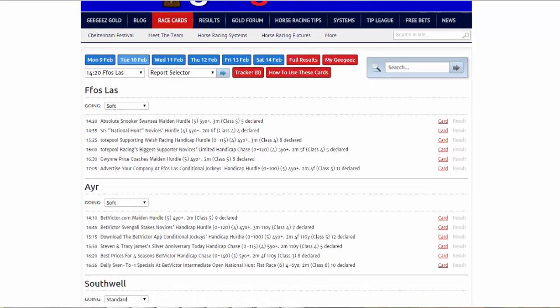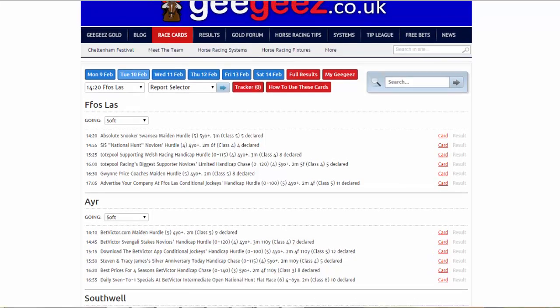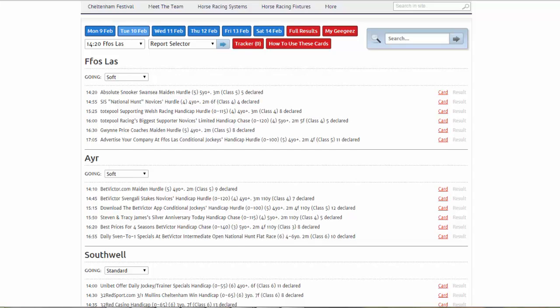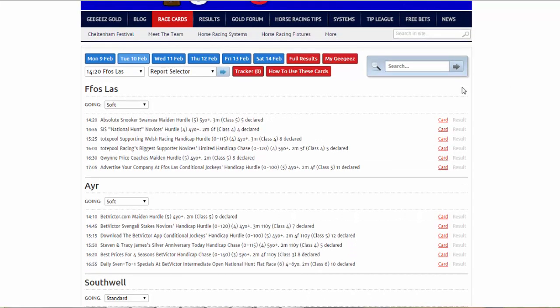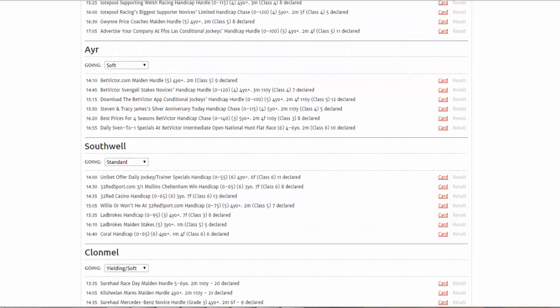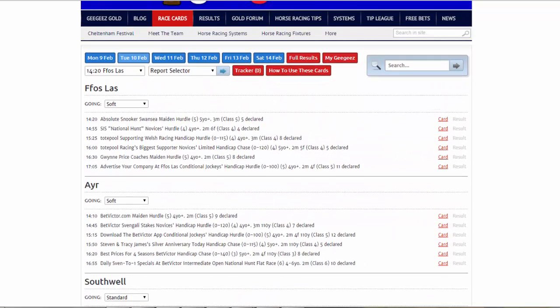There are many people using this already. There's so much more to it that I haven't even explored yet, but I'm conscious of time. For me, it's been superb for the pace angle, and this afternoon I'll be going through tomorrow's cards to have a look to see if there are any other front runners or horses which I think are standout. And Geegeez Gold and the race cards and the pace analysis is always my first port of call.